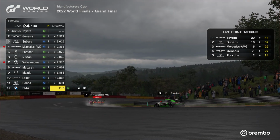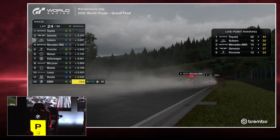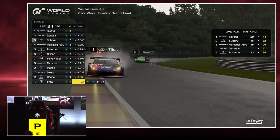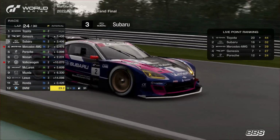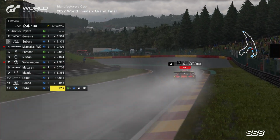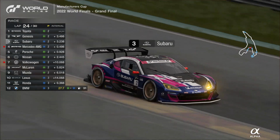You can see the live points rankings. Subaru could not only win this race, but they could be in with a shout of winning the Manufacturers' Cup here. It's double points on offer, and depending what happens here for Team Toyota, if they lose not only one but a few positions here with Mercedes creeping up, they could be set for the win in the Manufacturers' Cup in 2022. What a dramatic conclusion this could be set to be.